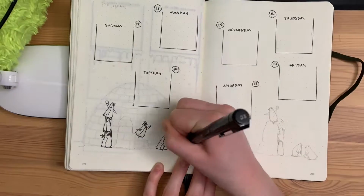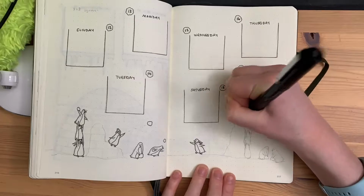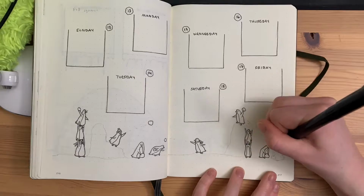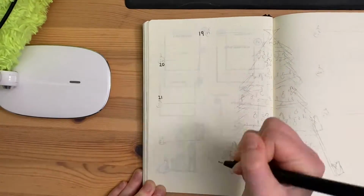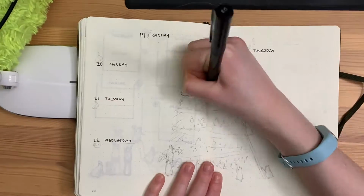The ones on the left side are getting ready to throw, or they have thrown. And then the ones on the right side, I think I said left first, and then right, they're making some snowballs, and they're also gearing up to throw. And I added some little toques and scarves on some of them because I thought that would be really cute.